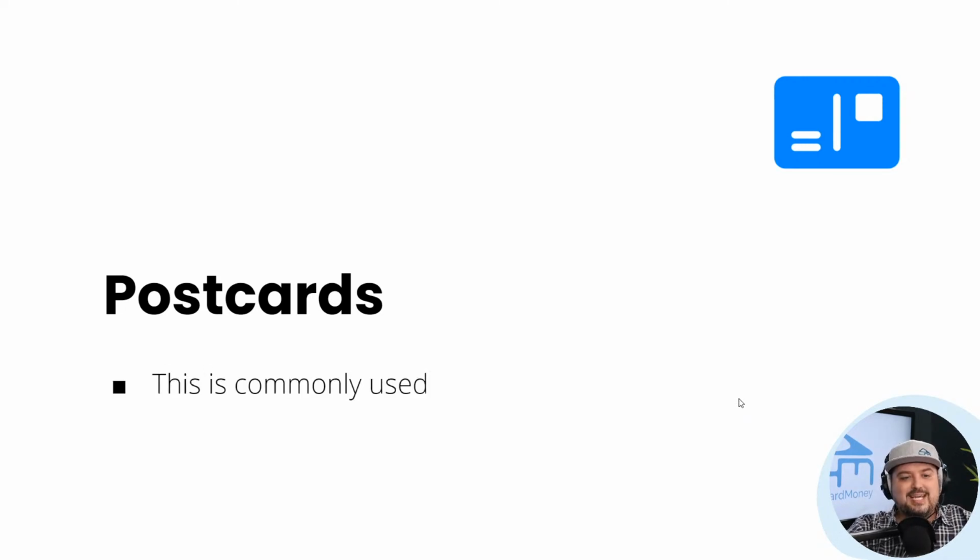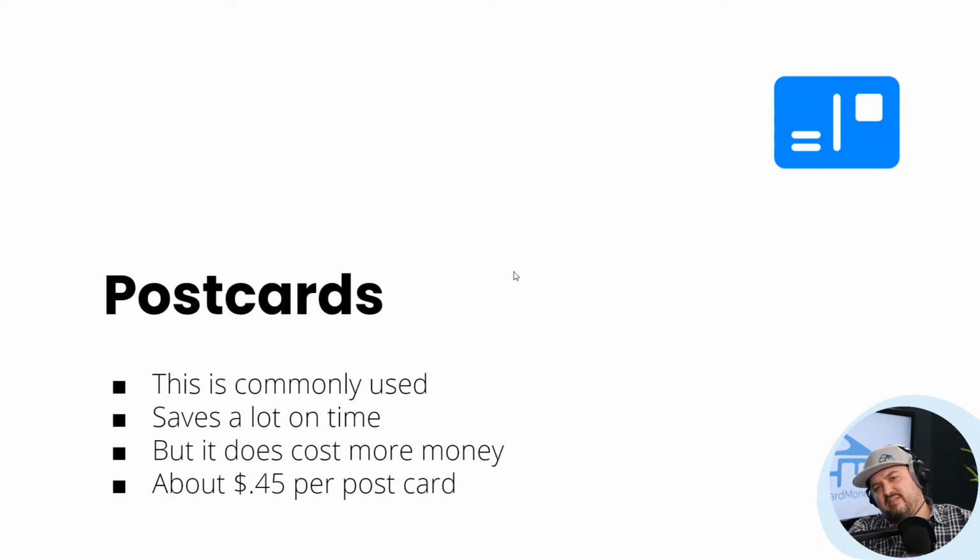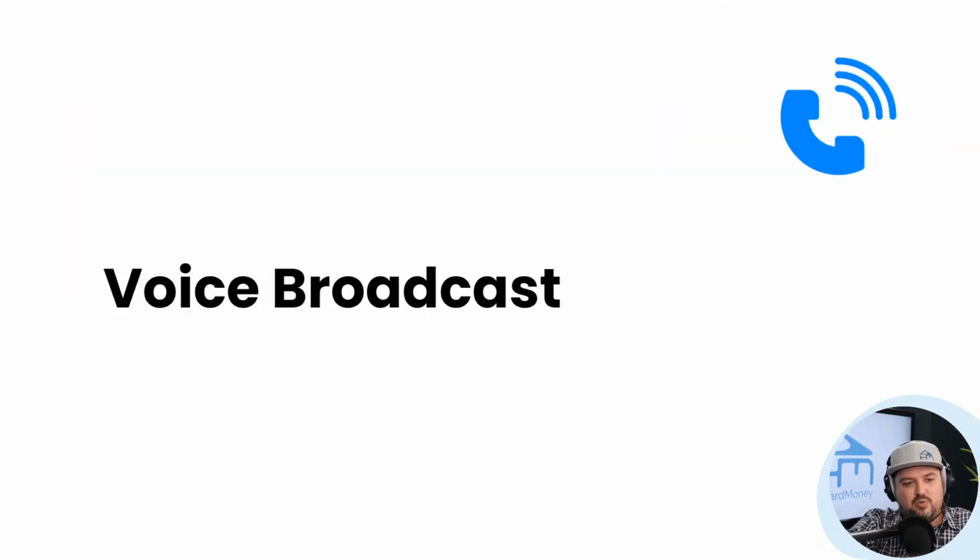Postcards. This is commonly used. This saves a lot of time, but it does cost a lot more money. So it's back to the whole thing. What's more important, time or money? Each postcard is about 45 cents. I said 50 cents earlier. Just depends on how many you actually send out.